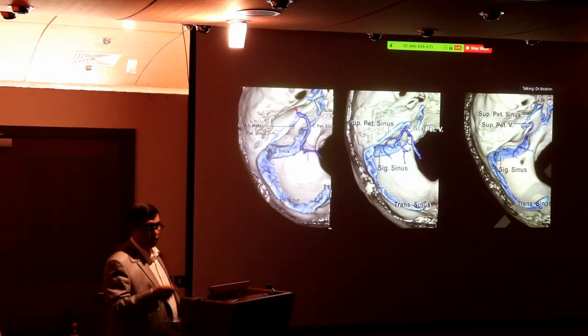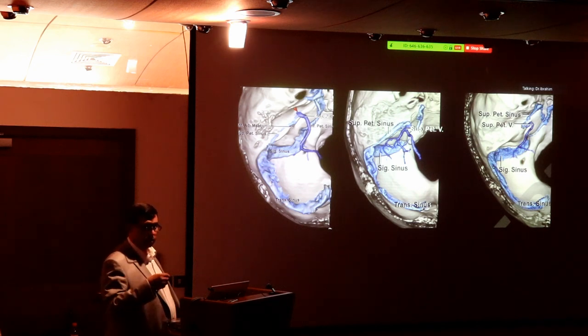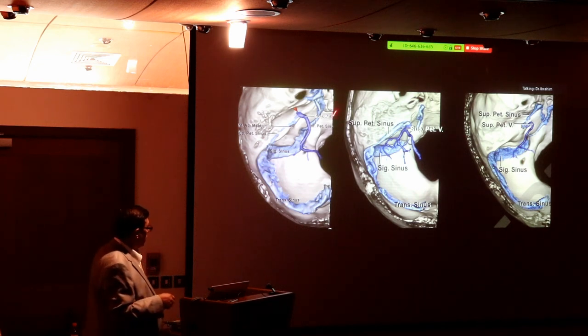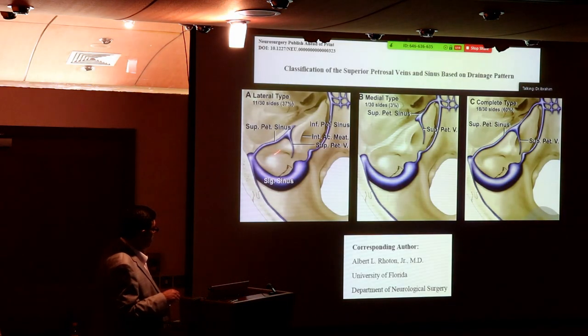Veins are usually forgotten, as if they don't exist, as if they are not important. If you damage a vein, it is just like damaging an artery. So you'll have a venous infarct as well as an arterial infarct. So you need to know the anatomy well, and you need to know the variations well of the superior petrosal vein, vein of Dandy, etc. So many papers written about the varieties of the venous drainage in that area.